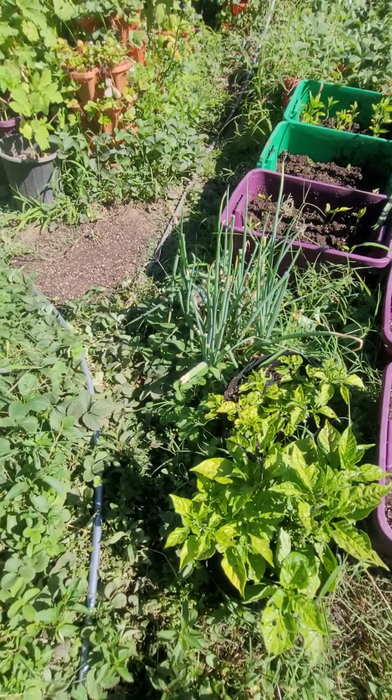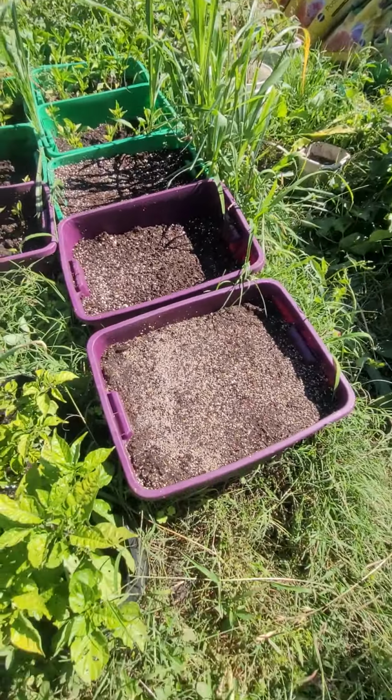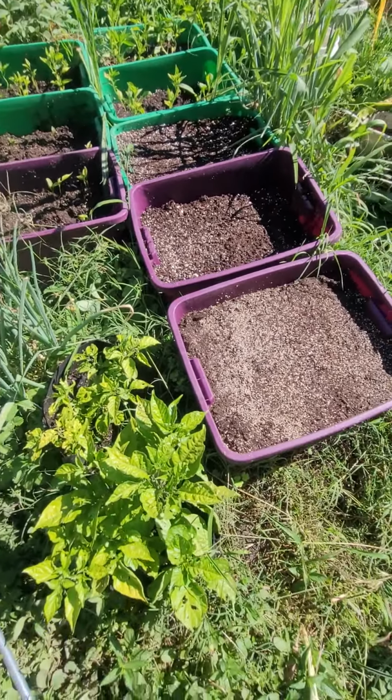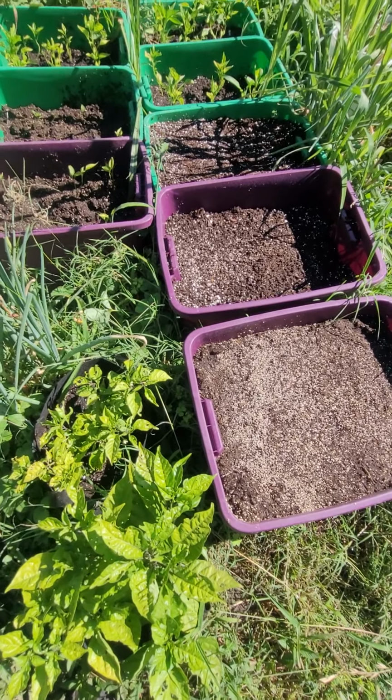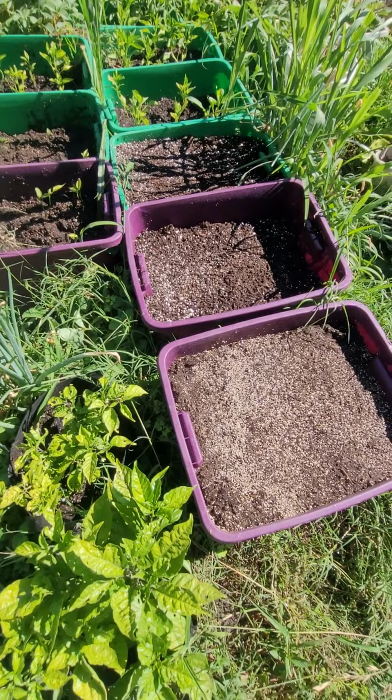A lot of walking onion through here and there. These have seeds of squash and watermelon and some fruit I just put in. Melons I put in. We'll see what happens.